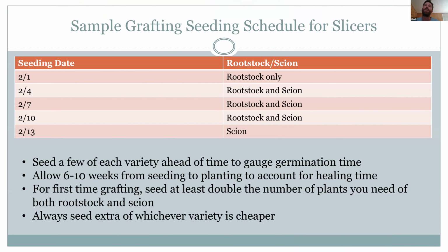Just an idea for your schedule. If you're trying to do grafting, you kind of want to seed them every 3 days, because it's important to have them match up. So, if you're seeding them every 3 days, chances are you're going to have some rootstock that will match up with a scion. We've also found that rootstock in general grows faster, but germinates a lot slower. So some sources will tell you to seed the scion first. I find that you want to seed the rootstock first.